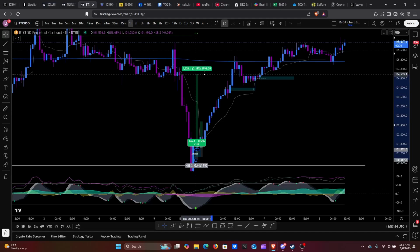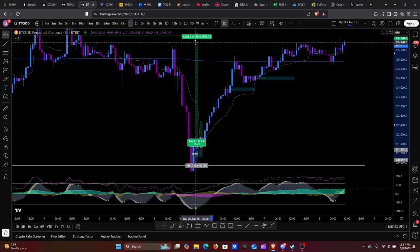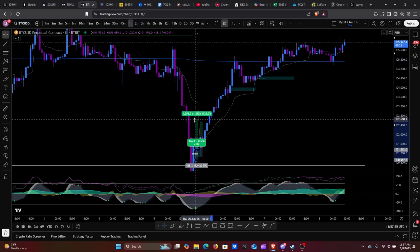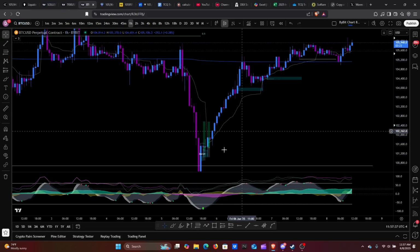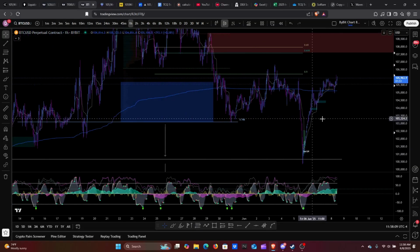And honestly, I was not really expecting to see this much of a move to the upside. Maybe I took profits a little too aggressively. I could have locked in a lot more profits with this one, but I'm not going to complain about a 6.2% gain just off of a couple scalp trades. And I guess that basically brings us to where we're at now.